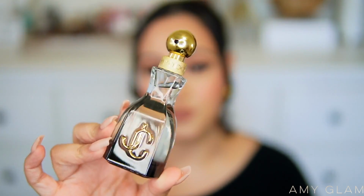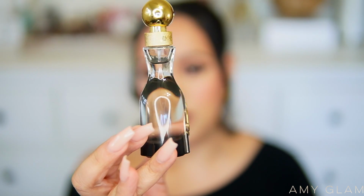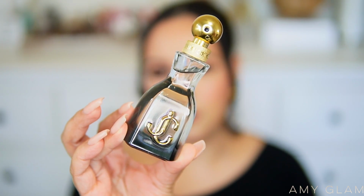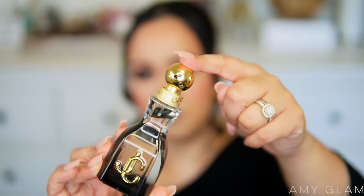Here is the bottle. I got this one in the 1.3 fluid ounce bottle. And here, I love this bottle so much. It is clear, goes down to like an ombre black or grayish color. This does not come off. This is your actual spray, the atomizer.